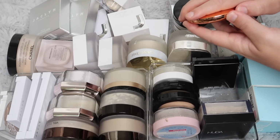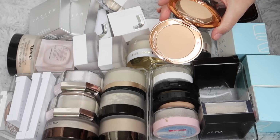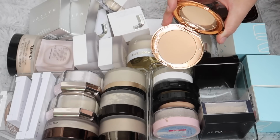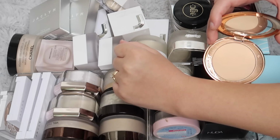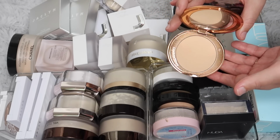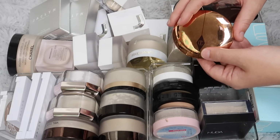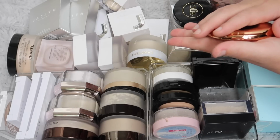I also have this one here from Charlotte Tilbury. This one I actually do really like, and I'm finally able to wear this shade again. I have this in the shade 2 medium. This is too dark for me to wear during most of the year, but since it's summer, I'm getting a little bit of color, so this is something that is a really nice natural powder. If you need super intense oil control, this is not going to do it for you, but I do love this powder. It has a great finish, so this one I am going to keep.